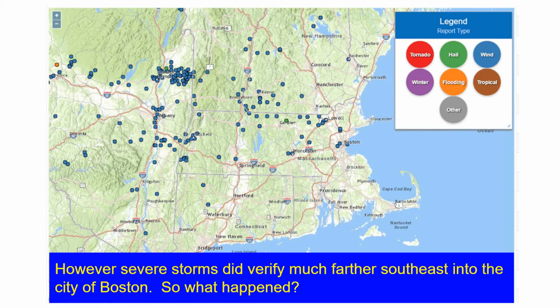And I am now going to turn it over to Frank, who's going to get into the meat and potatoes of how we go about utilizing different model data to assess the threat for severe weather.